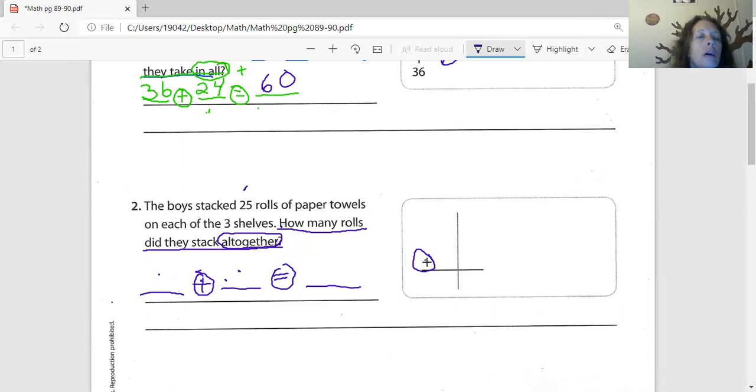I can't see the name. Oh, 25 and 3. And we are much too big. Turn around, Brianna. Brianna, turn around. Feet under the desk and scoot your chair up.